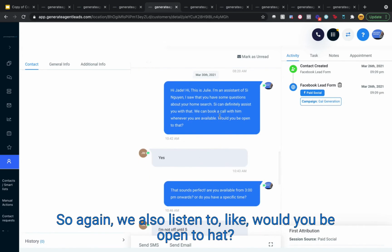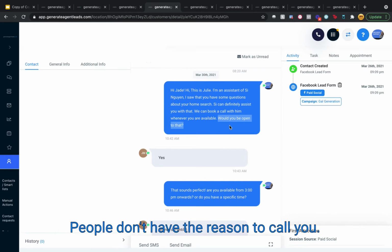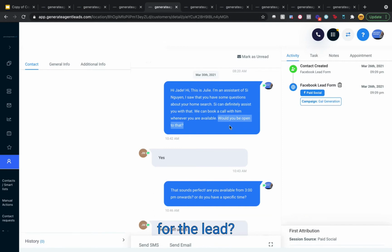Yes. So again, we always position it like, would you be open to that? We never say, hey, give me a call whenever, right? People don't have a reason to call you, so position it as a very, very no obligation, risk mitigation type of appointment for the lead.